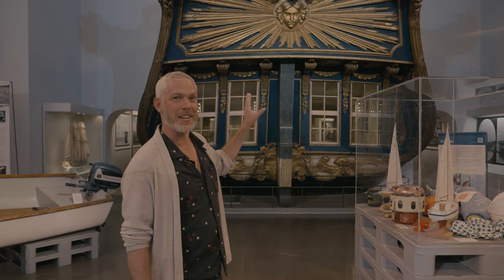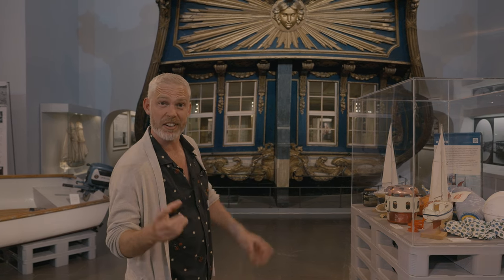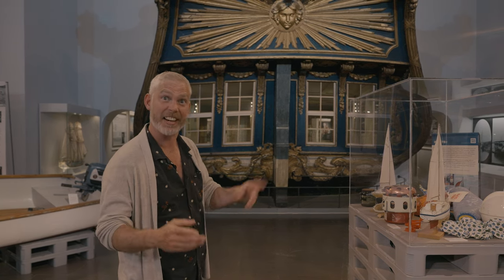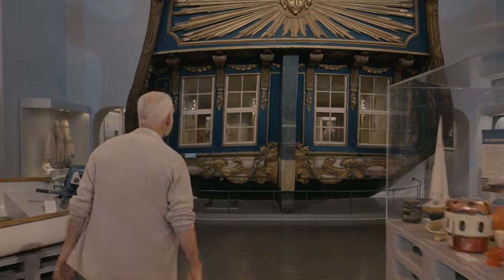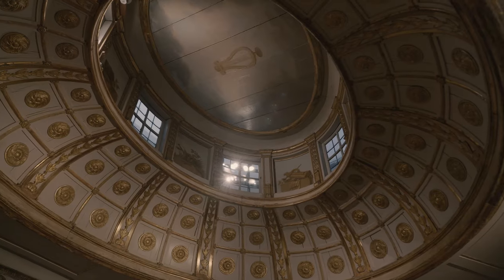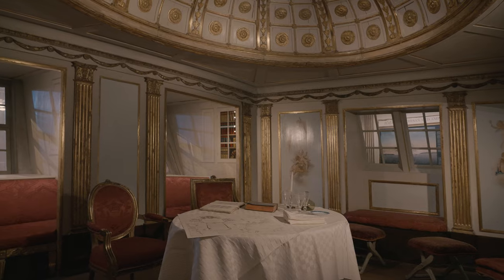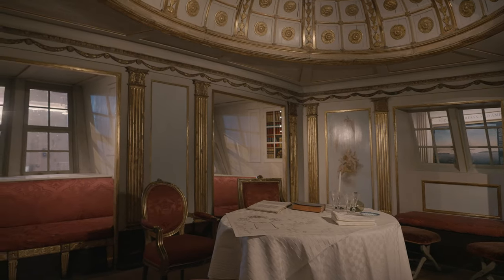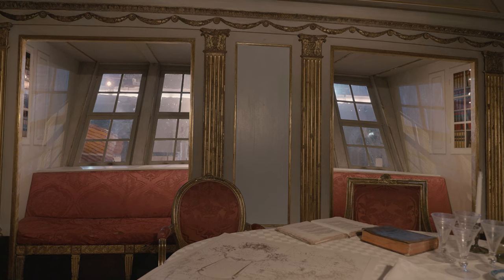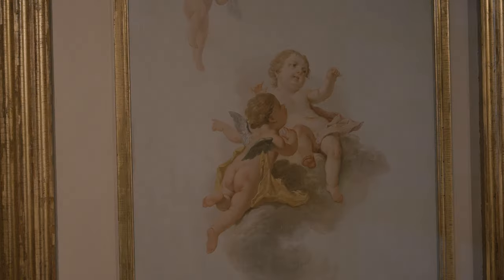It's wonderful that it's still here, that it still survived. But not only that, because they saved the interior. The actual interior is there. So we'll have a look. Wow. Just the most extraordinarily elaborate room. This was where Gustav III sat. He looked out of those windows. It's such a testament to the grandeur of Swedish sea power.